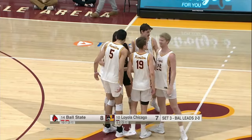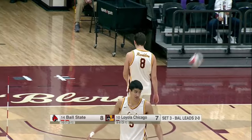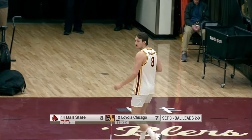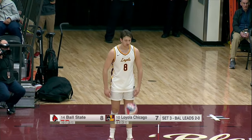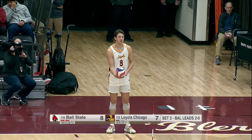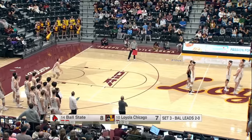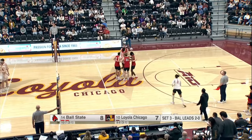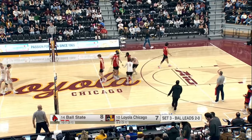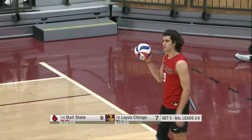See now, nice job from the Ramblers, seeing four hands up that time to touch the back row attack from Davazucheva. And Davazucheva now with three attacking errors on the day to go with his eight kills, hitting .227. Jentz to serve, well long. Ball State maintains their lead here in set three as they aim for the sweep.